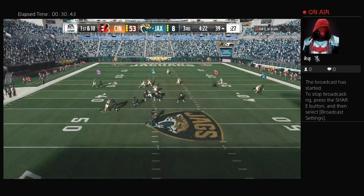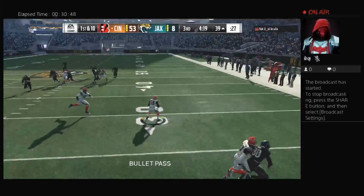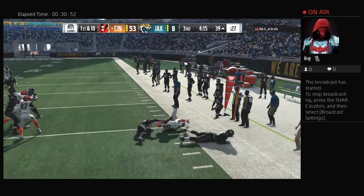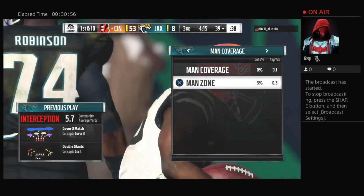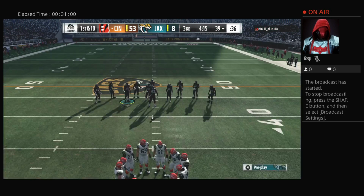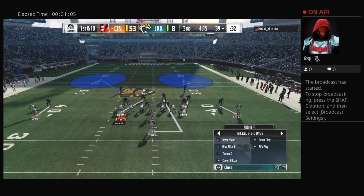On 1st and 10, here's Bortles. And his pass is intercepted for the 4th time today. Picked off by the linebacker, Vontaze Burfict. And the return stops at the 39-yard line. First possession of the 3rd quarter, an interception, so maybe a second-half tone setter. Indeed, and not the tone they wanted to set.